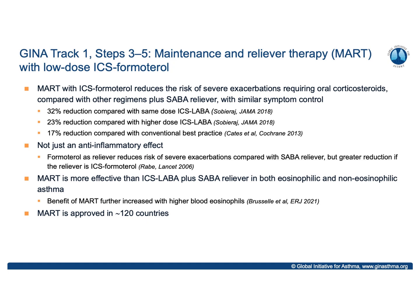MART has also been found to be more effective than ICS LABA plus SABA reliever in both eosinophilic and non-eosinophilic asthma. MART is being used in approximately 120 countries as of the present.